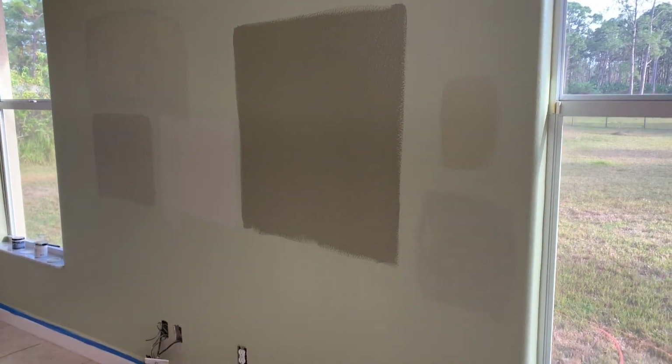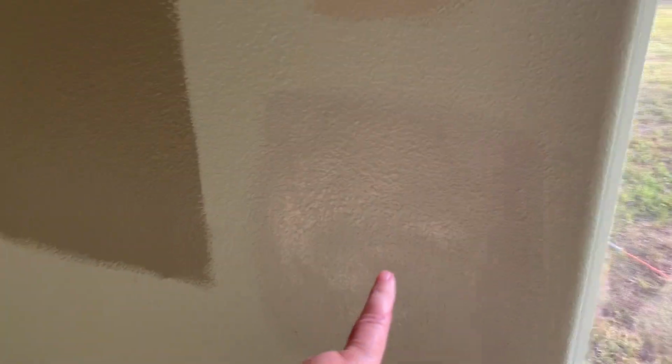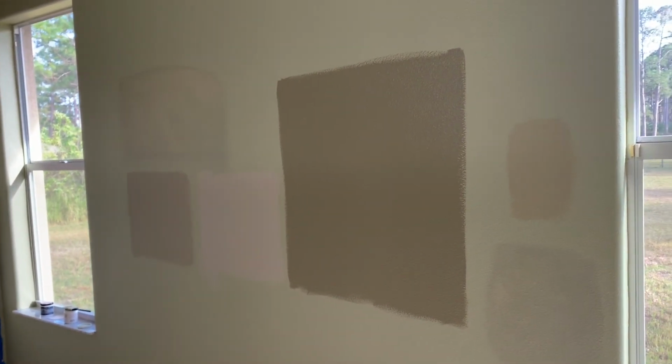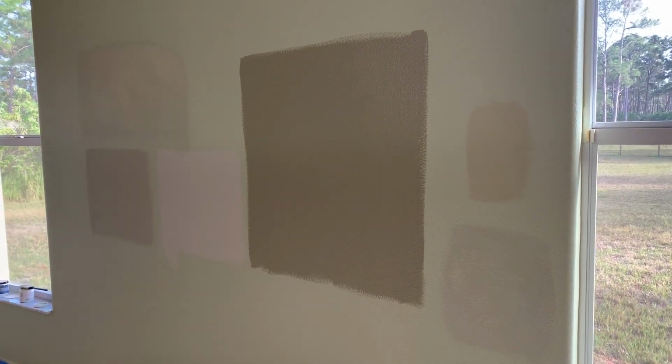So when I put this color on, it looked like the same as this. Now it's drying darker. So I think we have a winner. But we have to come back tomorrow and paint it, because what time is it? It's like 6 o'clock. Yeah. We do have some daylight left.